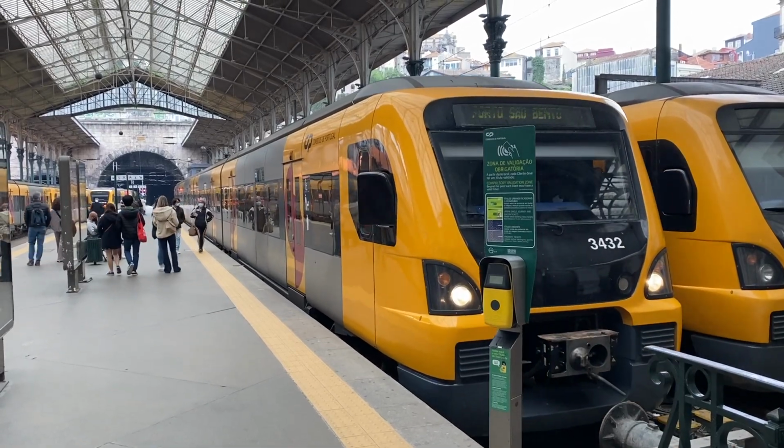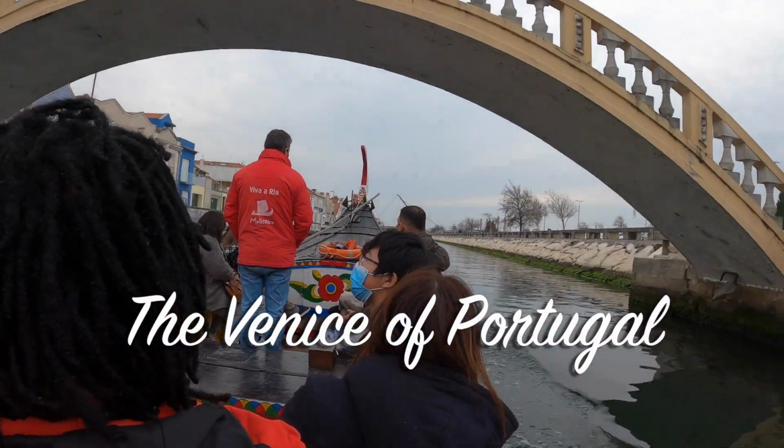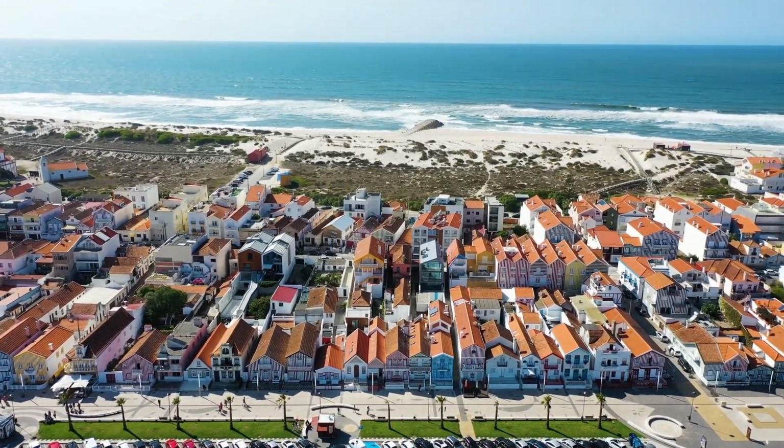Today we're in Porto, Portugal, and we're about to go on a day trip to Aveiro. This town is known as the Venice of Portugal because of all of its canals, and it has very cute oceanside houses as well. So now let's go catch the train.